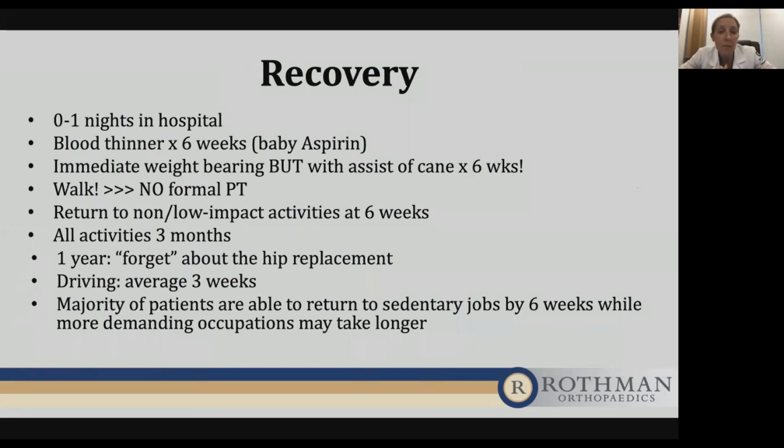Recovery. After this surgery, typically patients are either going home the same day or spending one night in the hospital and going home the following day. We will put patients on blood thinners, and that's a baby aspirin 2 times a day for a period of 6 weeks. That is meant to protect you from blood clots, which is a potential complication of this type of surgery. You are permitted to put full weight bearing on that leg right away after surgery, but I do ask patients to use a cane for a period of 6 weeks.